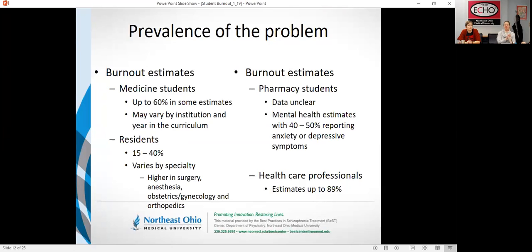On the pharmacy side, we do not have as clear data. And actually, one of the reasons Jessica is here is she's interested in doing a project that would give our pharmacy students the burnout inventory so that we can evaluate what the prevalence is for our students that are here.